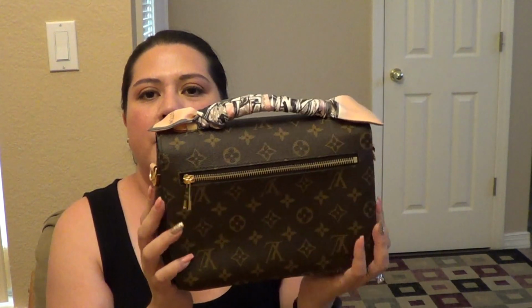It's beautiful. So the final bag, which you guys have already seen if you've seen my videos up to this point, the final bag that I have added to my collection at this point in time is my beautiful Pochette Metis in the monogram canvas. I have absolutely been enjoying this beautiful bag.